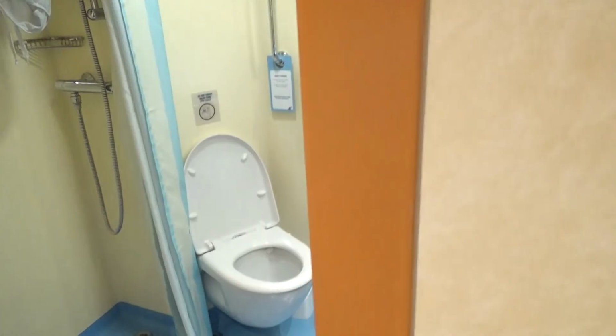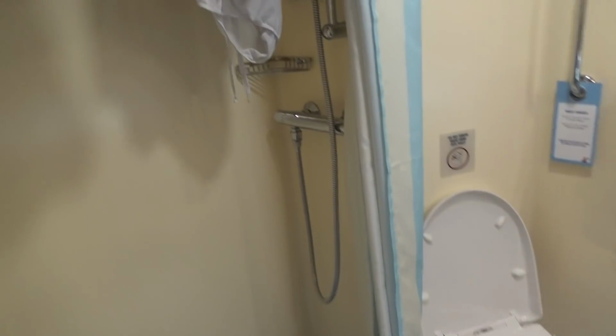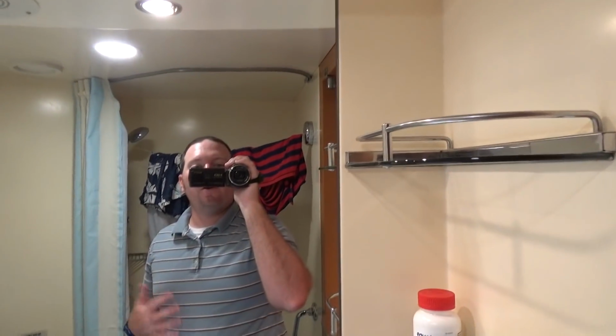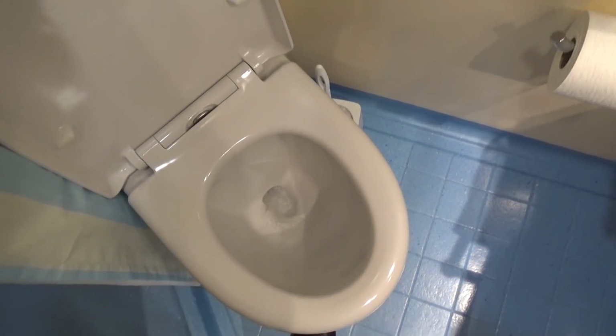Nothing too special. Then bathroom B is your normal cruise ship kind of bathroom, with the awkward shower that has the curtain that sticks to your bum, the tiny hyper flush toilet, and a much larger bathroom space. I'm going to show off the hyper flush.